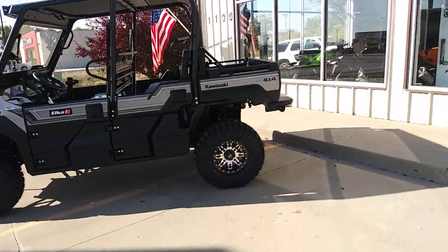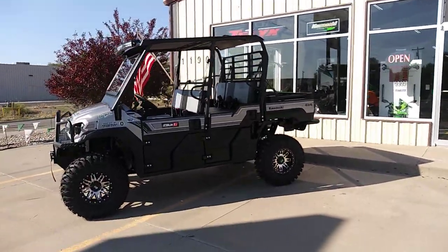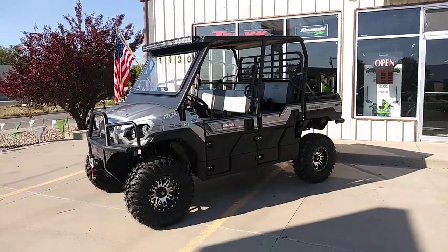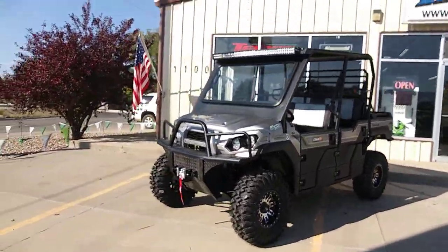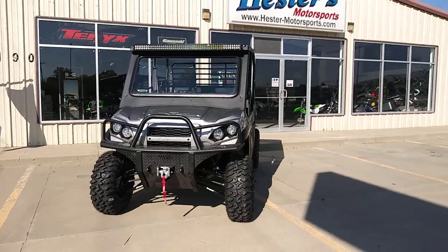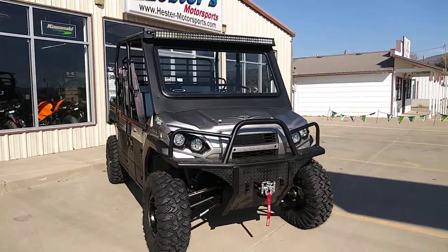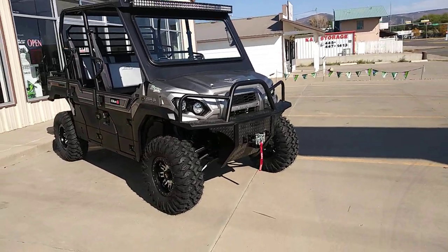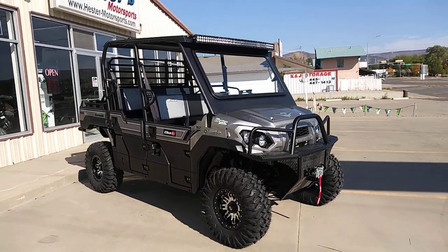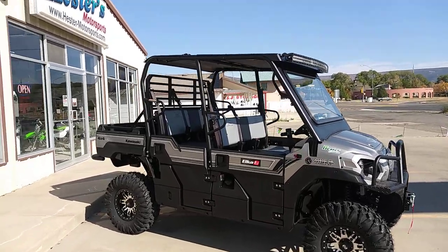Very awesome machine here. Backing up just so you can see the whole thing and just kind of walk around. Pretty awesome. Rides like a dream, set up to carry more weight.